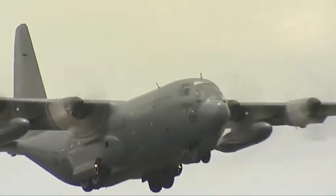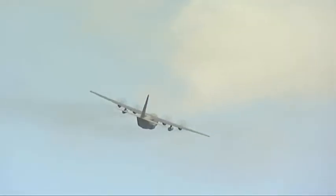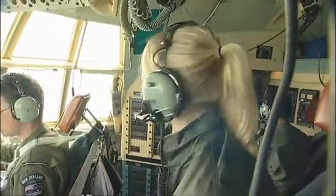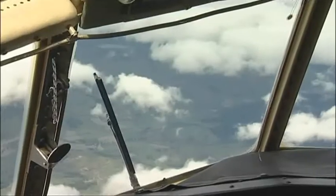I think the challenge of the Hercules is the integration of the entire crew, bringing everyone together. It's an entire crew. You can't get the aircraft airborne with any one person. You need the whole crew, and working together as a team can be quite a challenge.